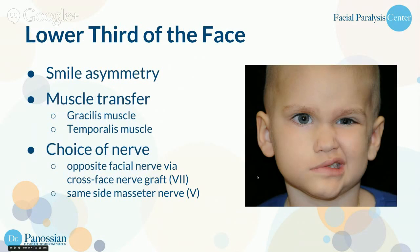In the lower third of the face, we're talking about smile asymmetry. In other words, we want to reconstruct the dynamic movement of the lips, especially with regards to smiling. There are several advantages to doing this, and we've touched on this before, but when reconstructing the smile, it's very important to place the muscle properly along the upper lip and corner of the mouth to reconstruct this nasolabial fold and to mimic the movement, or the vector of movement, of the normal side.